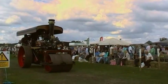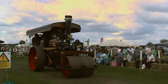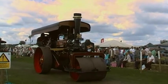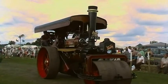Shortly we'll have the road making demonstration here in the main arena, before you join the British Blues Marching Band and Choral Drum from Romford.